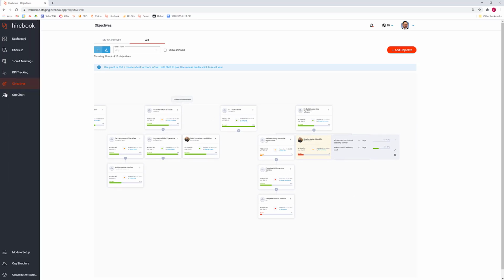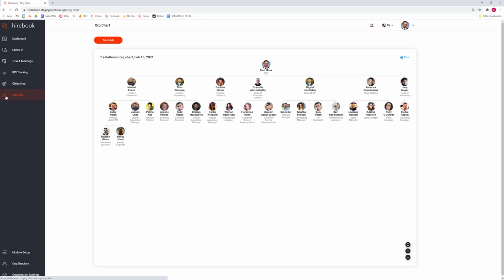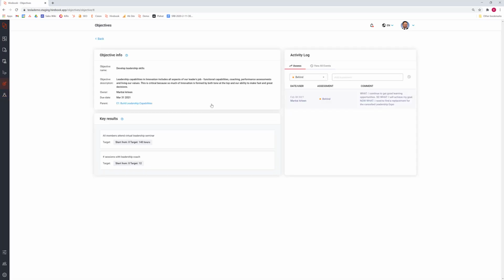Now, other people like to see it in an organization chart format. So the same is available. I can take a look at the overall organization and understand how any one individual is performing. In this case, I can see both how he did on the pulse survey and how he's doing on his personal and team objectives. And as you'd expect, I can drill into those objectives.